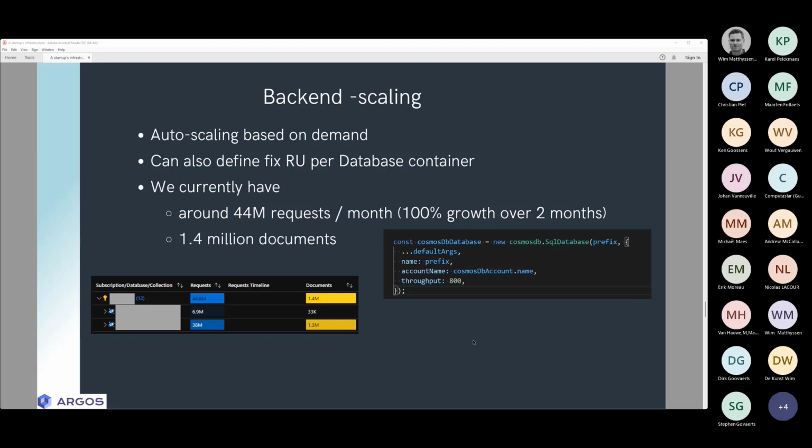But yeah, interestingly, it wasn't really too much of an issue for us at that point initially. However, currently we now have around 44 million requests every month to our database, 44.8 million actually as of yesterday, which surprisingly, I do check this every month or so to also update these slides, is 100% growth over the last 2 months.